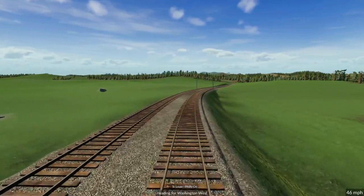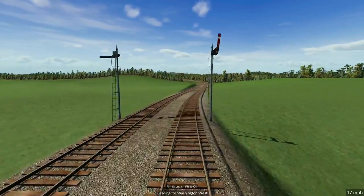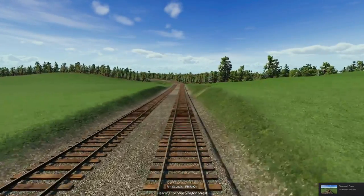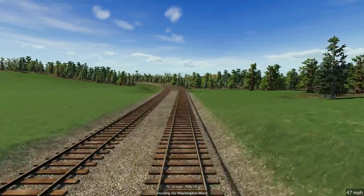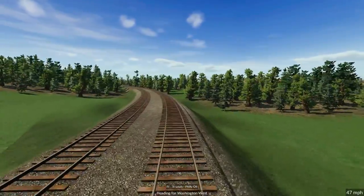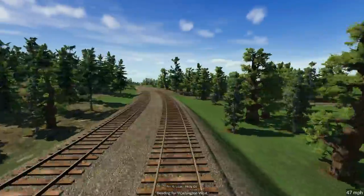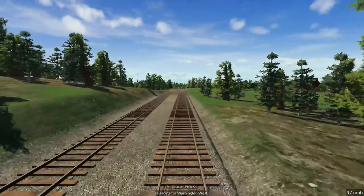Right, here's the halfway point. We are, of course, clear. Full speed ahead. And now we're going to start going into the hills. So we're going to properly be going into the hills here. And you'll start seeing the mountains ahead, or you can start seeing them on both the right and the left. You can just about start seeing those hills.